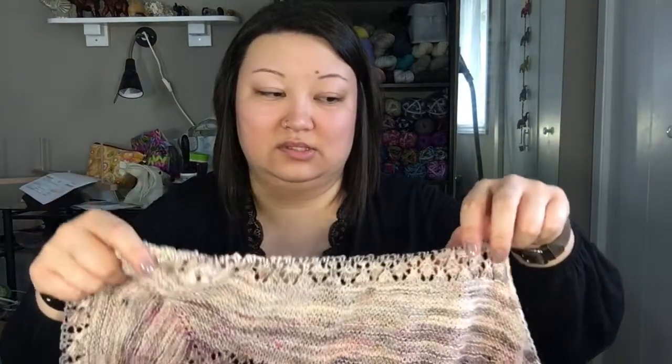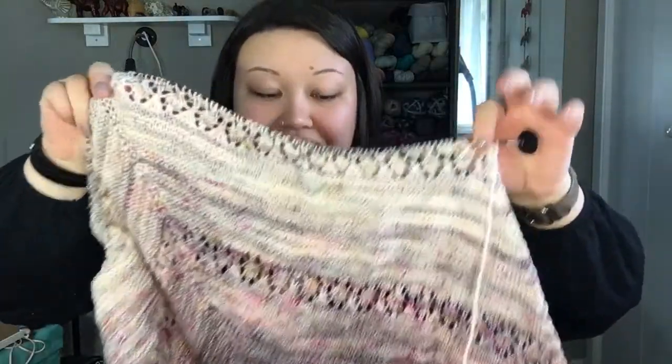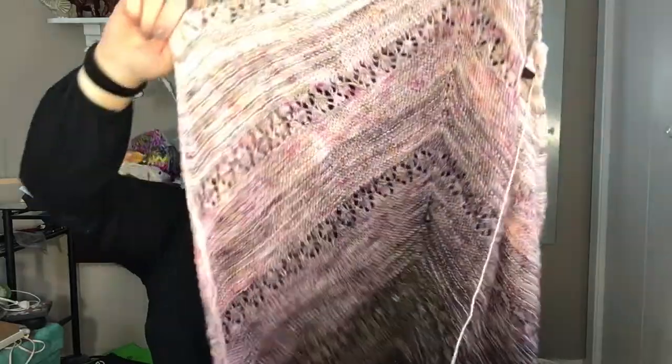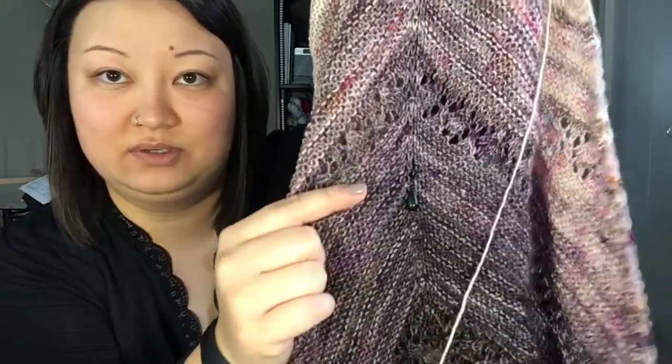So I have finished the lace section of color 4, and I need to do the fade between colors 4 and 5, and then the solid garter section of 5, and then the lace, and then I can join the two pieces, and I'm so excited to do that. But here is my second piece. So I was here last time. Can you see the progress keeper? I was right there. So I made more progress, I guess, on this piece. I don't know. It seems like I did.